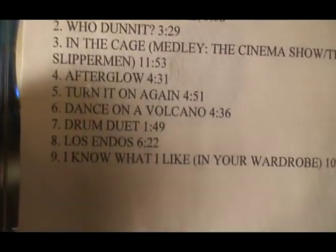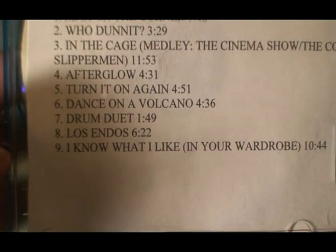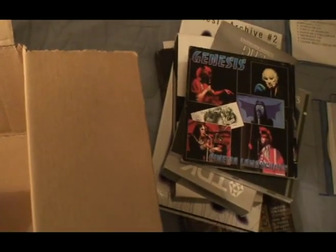And here's the other part of it. They do a great version of Los Endos and Dance on Volcano during that tour. And of course they end the show with I Know What I Like. Really good show. I want to dig for one other special bootleg in here. Sorry. This will probably make Derek and Jeff real happy.